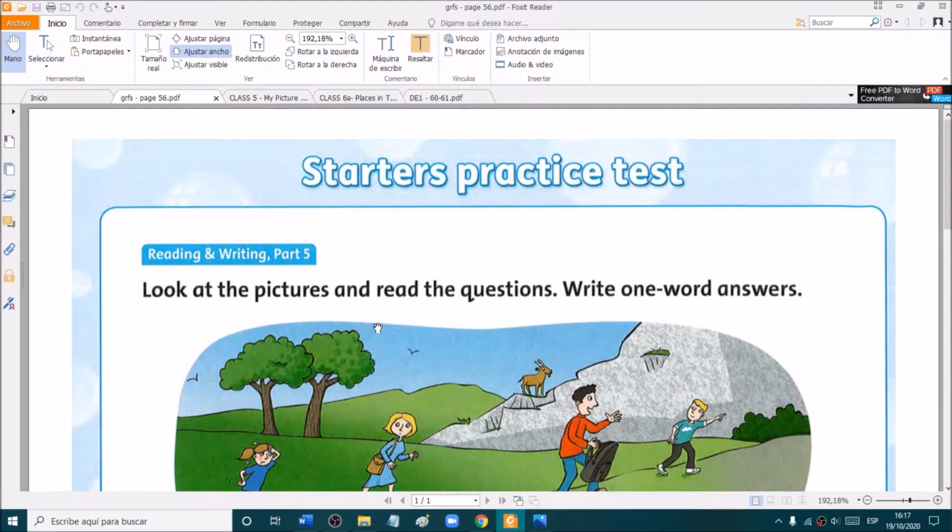This is from the Get Ready for Starters book, page 56. It says Starters Practice Test. Reading and writing part 5. Look at the pictures and read the questions. Write one word answers.